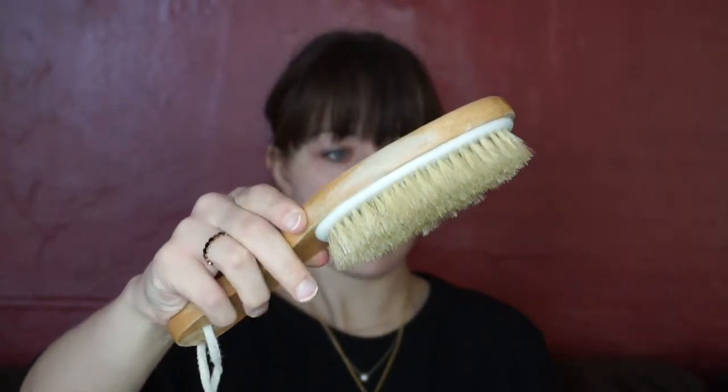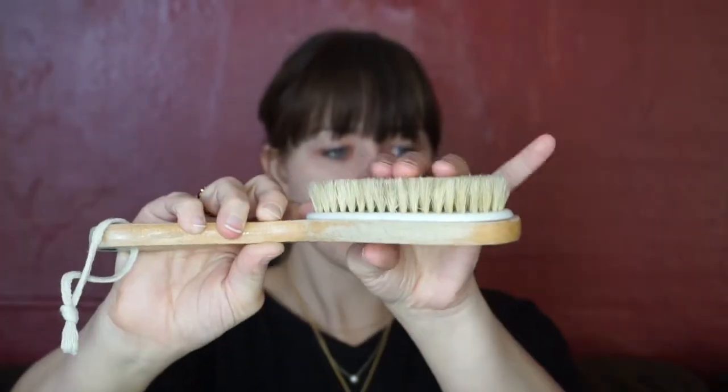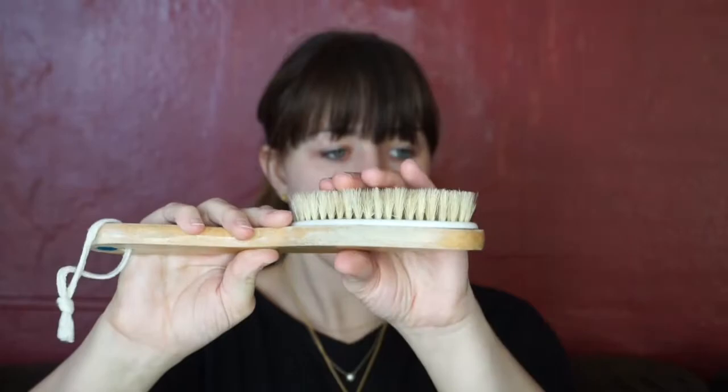So that's one of my favorites for sure. As far as exfoliation for the body, I really like dry brushes. This is what a dry brush looks like. They have super coarse bristles and they're really firm, so they're really good at going in, really removing all the dead skin.